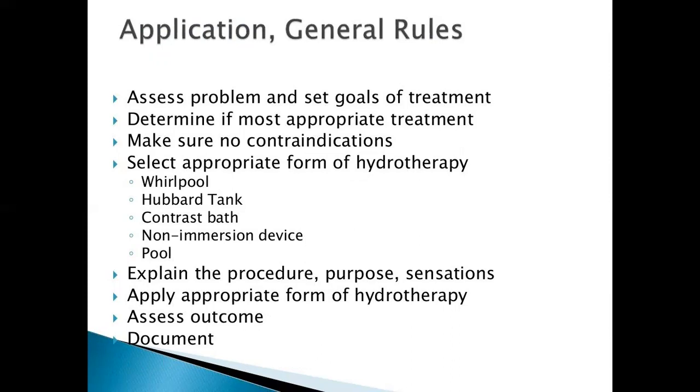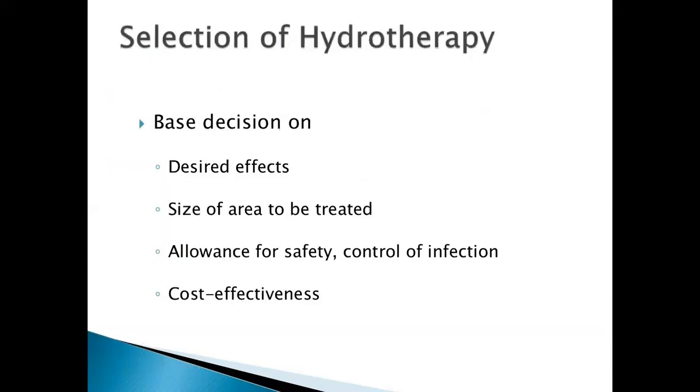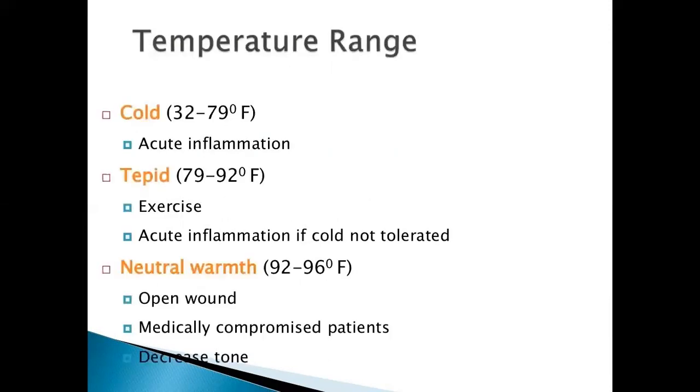Select the appropriate form of hydrotherapy. As we have discussed earlier, the selection for hydrotherapy is a decision based on desired effect, size of area to be treated, allowance of safety, and cost effectiveness. The temperature ranges: cold 32 to 79 degrees for acute inflammation; tepid 79 to 92 degrees for exercise, or acute inflammation if cold is not tolerated; neutral warmth 92 to 96 for open wound, medically compromised patient or decreased tone.